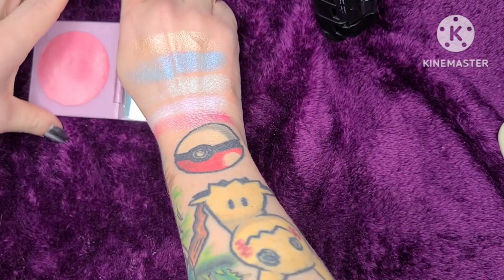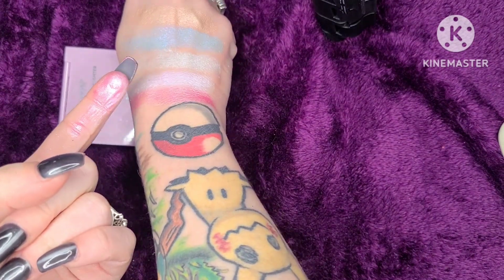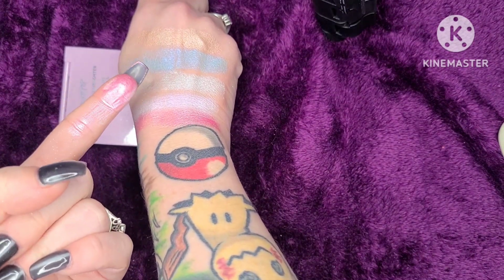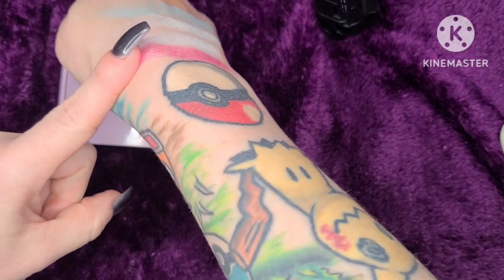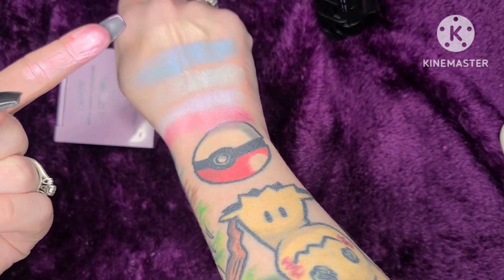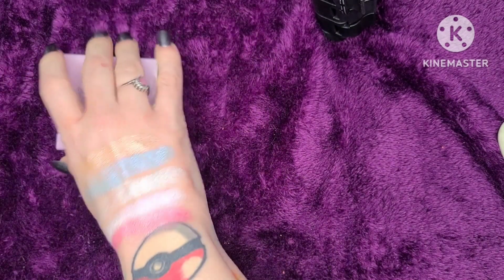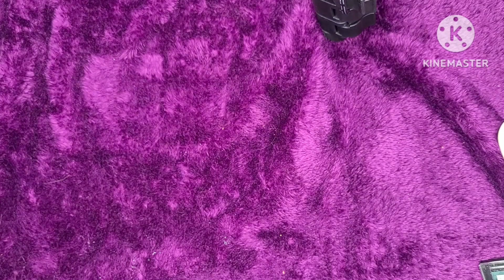I know that looks kind of dark, but on top of a pinky blush, it just blends out and looks stunning. I really like it a lot. I don't know how well everything is showing.